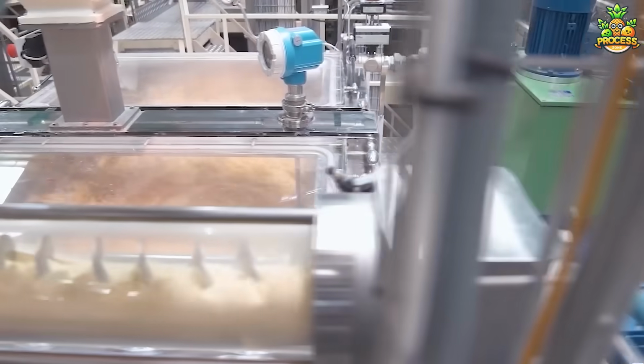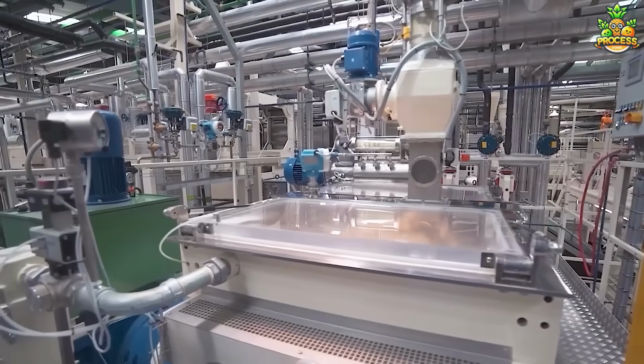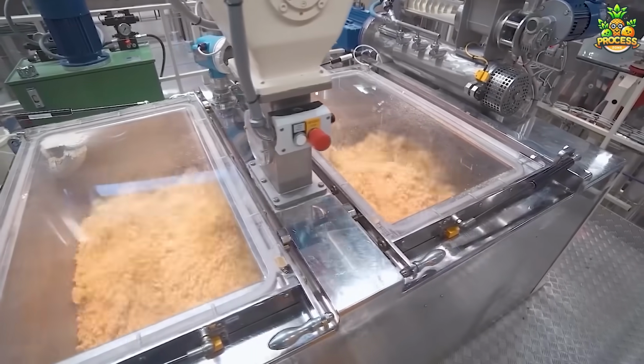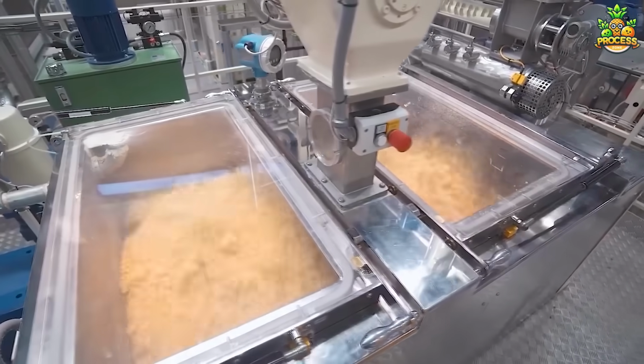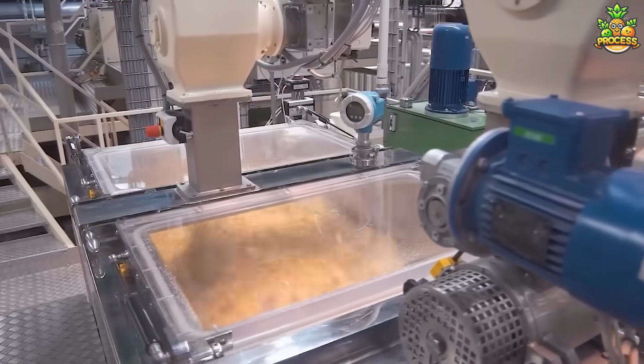In order to get the best and lump-free pastas at the end, those people use these high-end blending machines that mix all the necessary dry and wet ingredients in the right ratios. This way, they will get a perfect blend without overworking the dough.